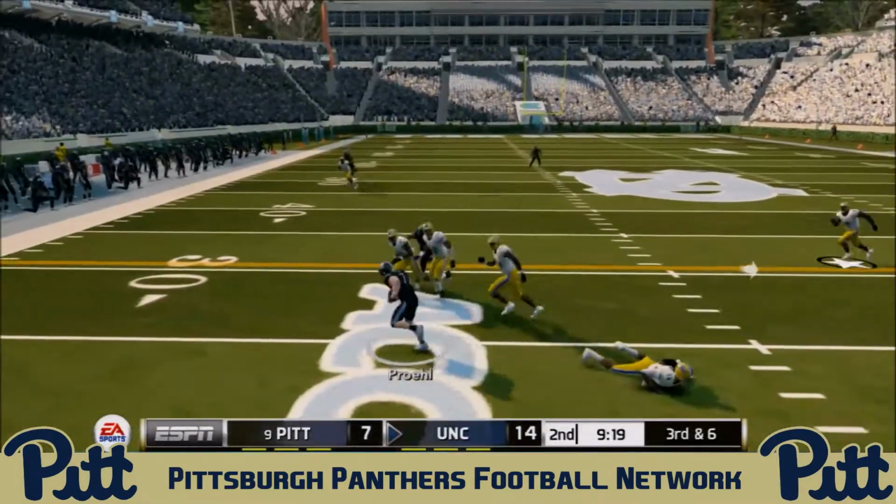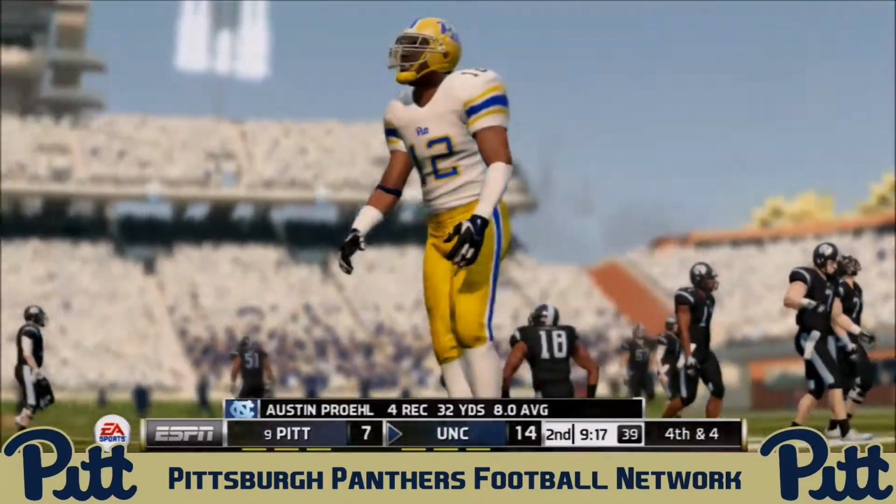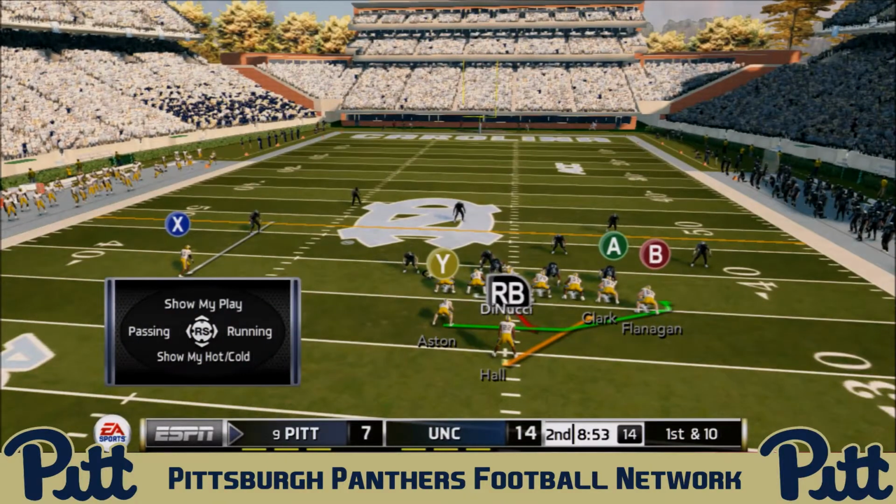3rd and 6 now. Henderson, he finds his man. That's Austin Prohl. Dances away from a couple of tacklers, but he's not going to evade. Paris Ford brings him down, and North Carolina will punt the ball away to your Pitt Panthers.